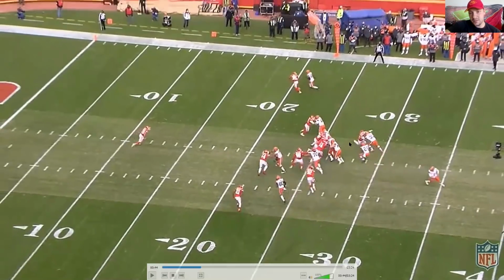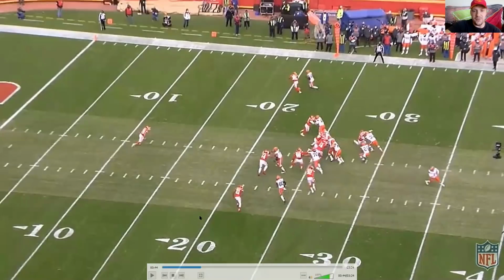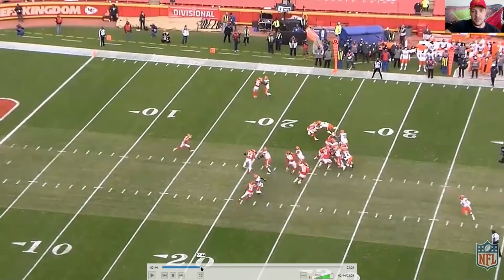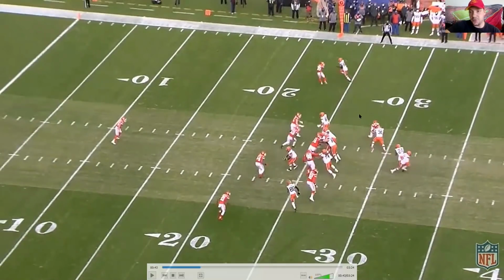Because right here, this running lane that forms, this is usually either a home run hitter or it's going to be a big, big play. And the Chiefs, along with Tyrann Mathieu, who does a good job on the fullback here, do a really good, sound job of filling the gap. Here's that hole that was forming right here. It's very big. This running lane is huge for a guy like Nick Chubb.